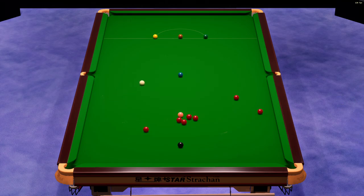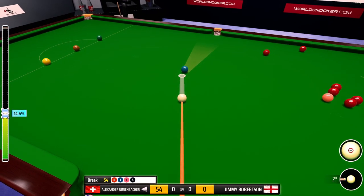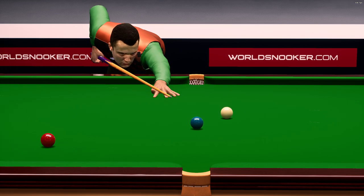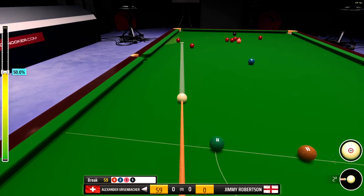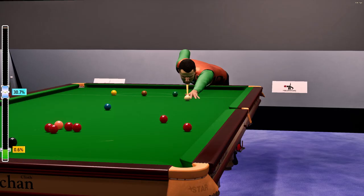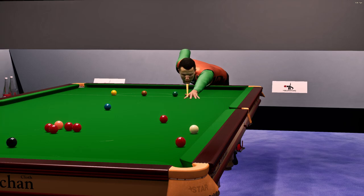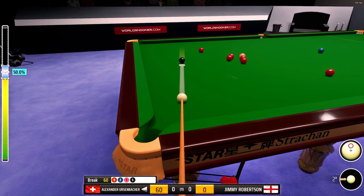Decent position to take on a colour here. 54. He just wants this to drop gently into the pocket. 59. He's looking to pop this into the right corner. Tremendous pot. Wonderful shot. 60.